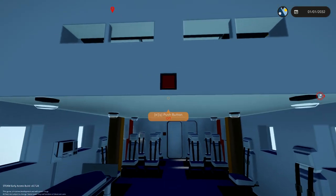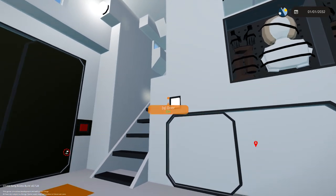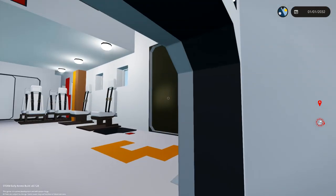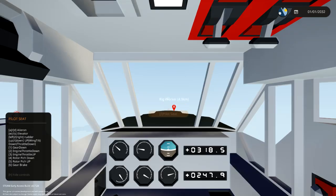What is that? Oh, that's just the engines. Oh, there's our lights. All right, cool. I was wondering where that was. We got a heater in here if we need it, and we got a door to a little bedroom with a little light in. All right, interesting. The inside is nowhere near as detailed as the outside, but it works. It's quite cool.